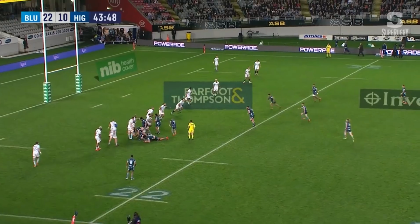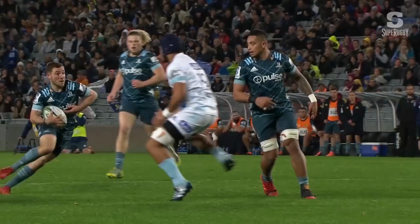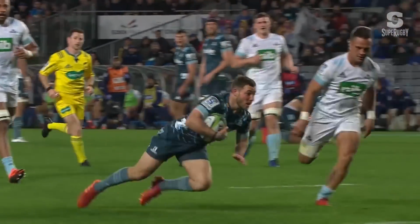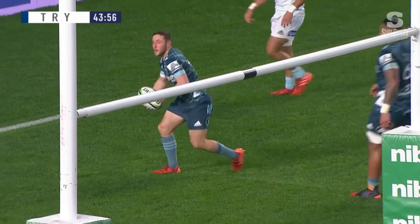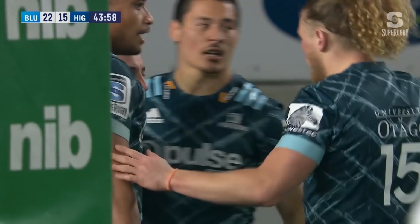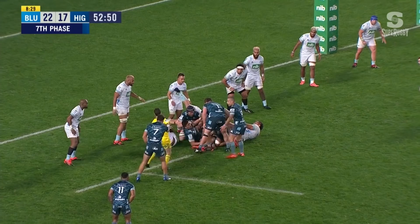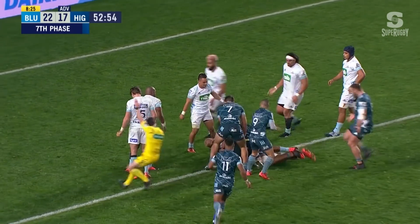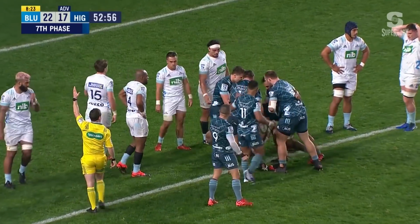Ball still there for the Highlanders. Now here's the chance to make a good start to the second half. Slicing through is Hunt. Just what they needed. Highlanders strike first in the second half. Another advantage coming. They drive for the line. It's over. It's a try.